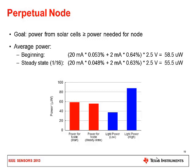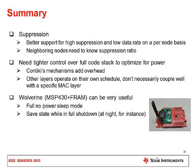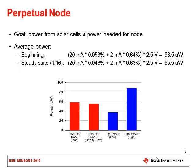Of course, we are still having a gap between the low and the high, and we are trying to bridge that gap. But maybe the hardware can help us now. And what we are looking at next is we want to bring on board some of the devices that we have with FRAM technology, like the Wolverine devices that will have a much lower sleep current. And hopefully we can bridge the gap between these power levels for what is harvested and what the node requires. Thank you.